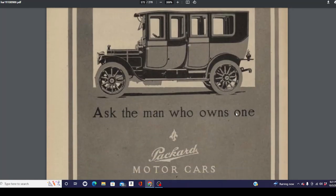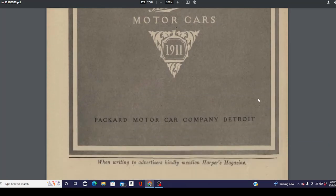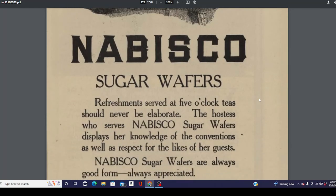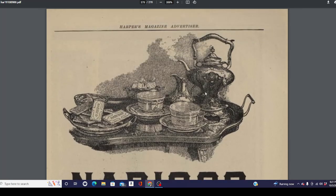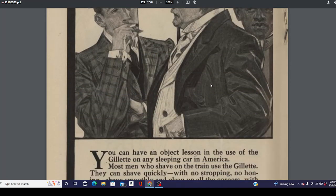Godiva powder. The Howard Brush Company. Ask the man who owns one, a Packard. 1911. That's the 1911 model. Beautiful. It's nice. And Nabisco sugar wafers. Refreshments are served at 5 o'clock. Teas should never be elaborate. The hostess who serves Nabisco sugar wafers displays her knowledge of conventions as well as her respect for the likes of her guests. The Nabisco Biscuit Company. Maybe I should do commercials with my terrible New York accent.